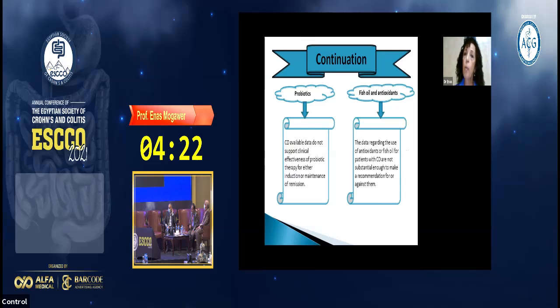Others include probiotics. In my personal experience, I see them very helpful during diarrhea. But again, there are no recommendations for or against. Same thing goes with fish oil and antioxidants. They're very good to boost the immune system. But again, the data are not substantial enough to act for or against. In other words, a real recommendation of yes or no is not there. But we do give them, it helps with healing, with a little bit of boosting the immunity in a way.